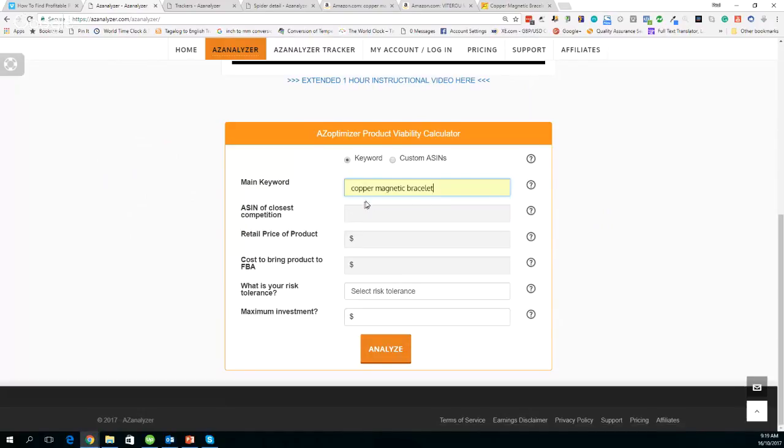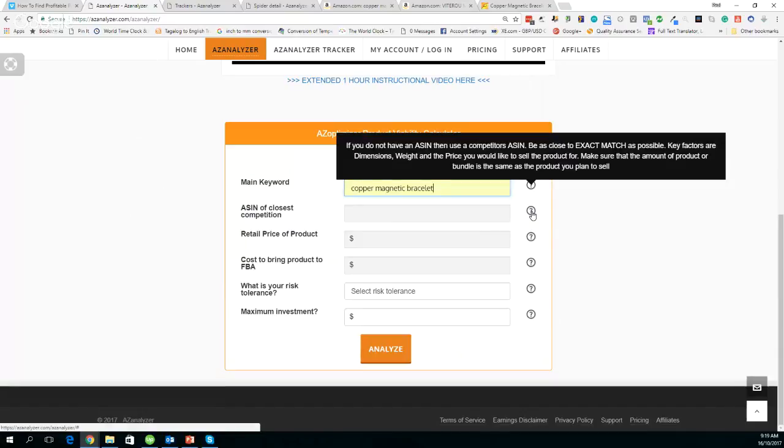So the next thing we do is look at the ASIN's closest competitor, or one of the closest things we want to be selling. If you're unsure about what these mean, you've got a question mark over here. If you just hover over those, it's a very clear description of what this means. So if you do not have an ASIN, in other words your own product, then use a competitor's ASIN. Be as close to the exact match as possible. In other words, pick the product that you are most likely to source. All right, so let's go and find that.